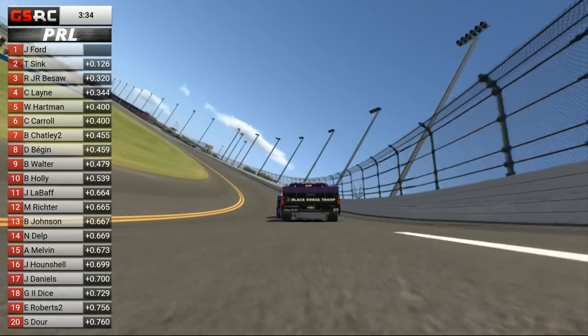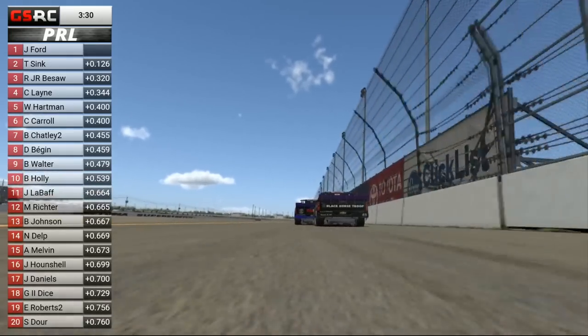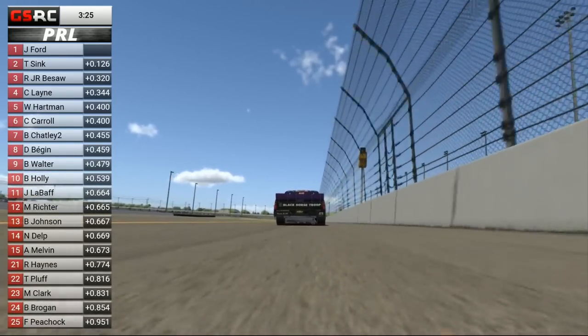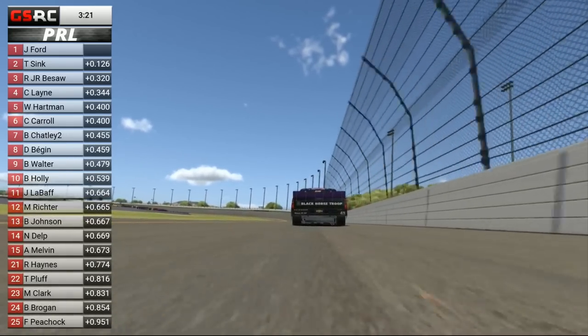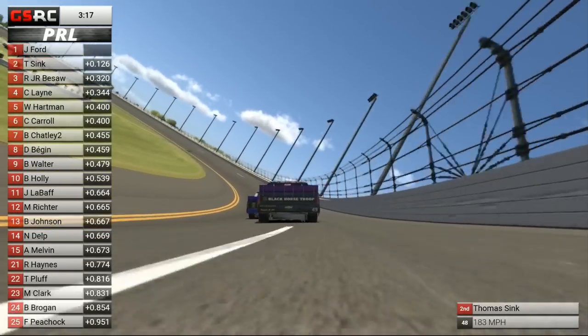They do have an incident cap at 17. And that could also cause problems, because if you bump someone a little bit too hard from behind, those 4Xs can rack up and you could be out of here, even though there's a good chance that you could come out without any incidents at all here at a superspeedway. But we'll see how that plays out in the end.